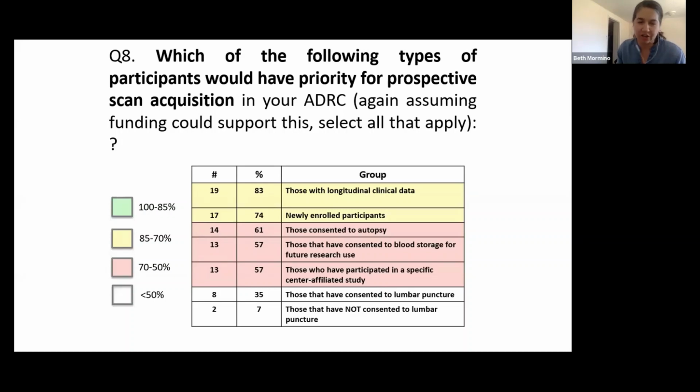And here, again, there actually wasn't really any clear winners. The highest categories at 83% were those with longitudinal clinical data, and then at 74% of respondents was those that are newly enrolled participants into their ADRC.